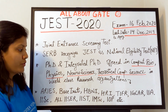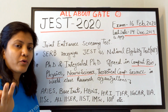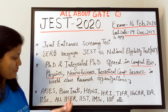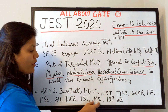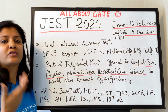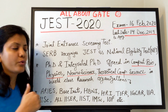Like ARIES, Bose Institute, Homi Bhabha National Institute, HRI, TIFR, about which I had just mentioned in my previous video. TIFR and all its related centers, there are 3-4 centers of TIFR, all of them take admission through this. IGCAR, IIA, Indian Institute of Astrophysics, IISc, Indian Institute of Science, all IISERs, IIST, Indian Institute of Space Technology, IMSc, this is very important for those of us from a computer science background, Institute of Mathematical Sciences, IOP, Institute of Physics, etc. These are just a few names I have mentioned, and by their names themselves they tell you what they are all about. There are more institutions which are about physics and other sciences, and for engineering students particularly, if you are interested in the mathematics department, you can again apply through this.